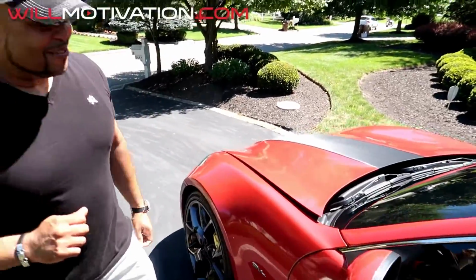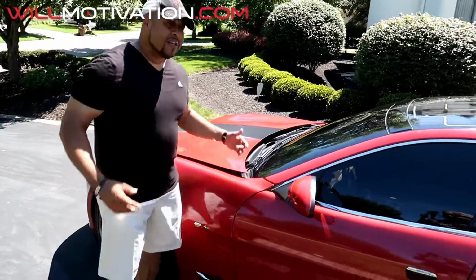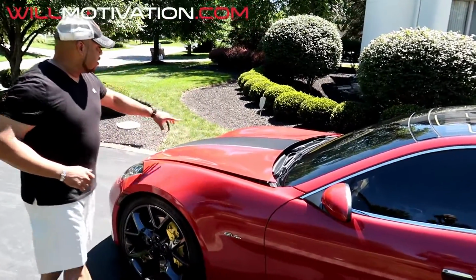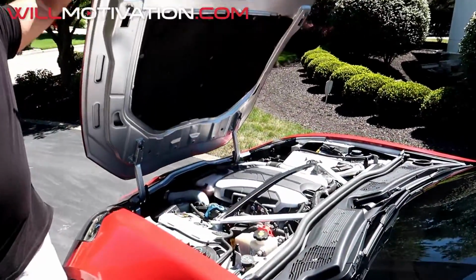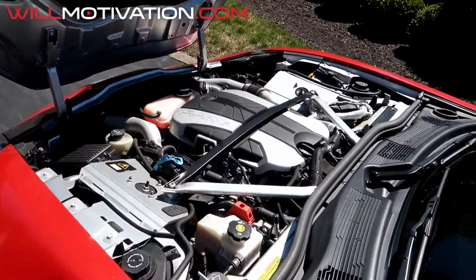Oh yeah. And so I'll be switching back and forth between the two. Now look, what's unique about this car too? Look at the way this hood opens up. Sick. Oh yeah, that's nasty. Yeah. See the big power plant. Yeah, power plant. Okay.